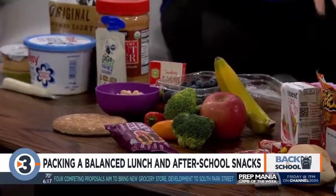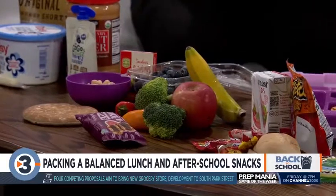And so we've got our proteins and our healthy fats down here. Having a combination of these foods is really going to give them lasting energy, because this is the log in the fire. This is going to give them that sustained energy throughout the day.